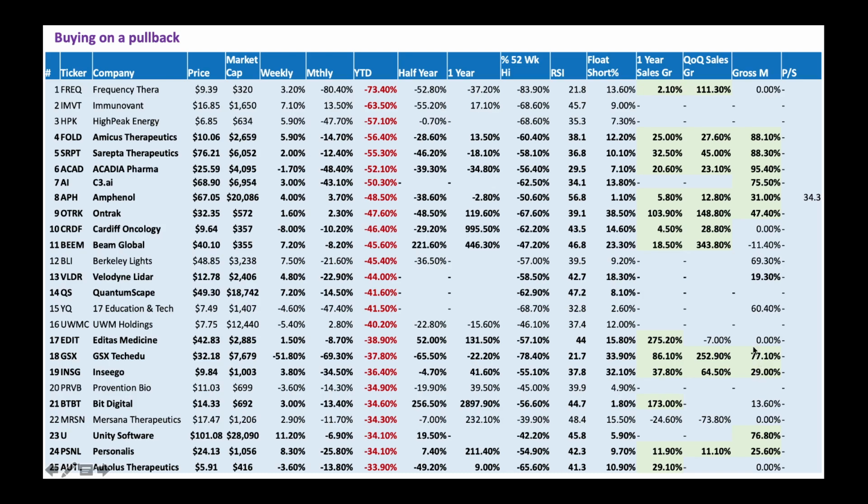They are on a pullback, but still they're showing positive growth when it comes to sales growth.